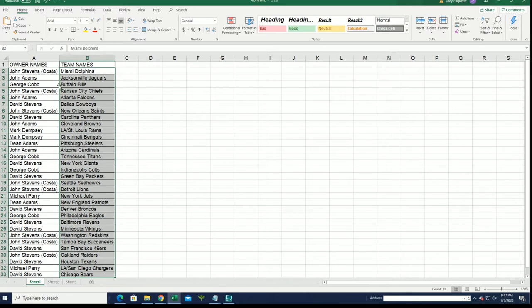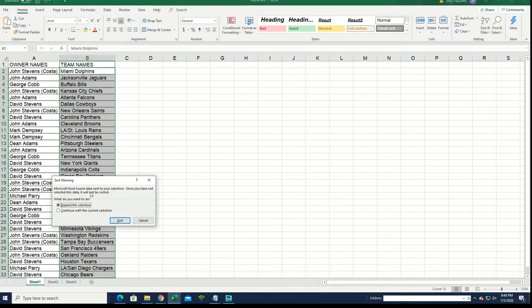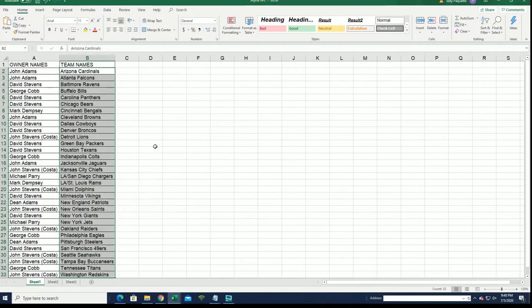We're going to alphabetize the team list. But you can see that David has the Giants. There's a ton of good teams to own in here with all the wide receivers. John's got Arizona.